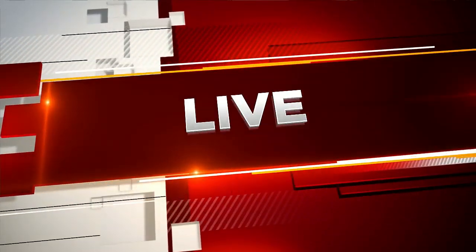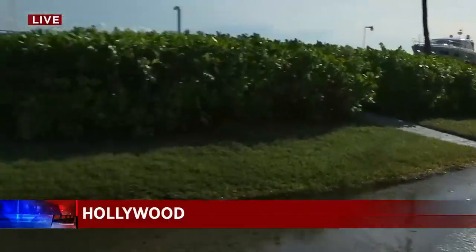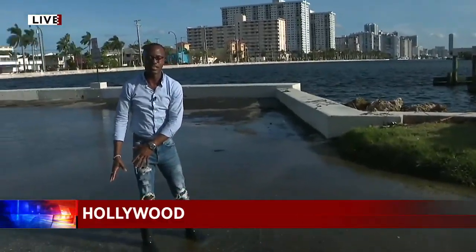Back live here on South Lake Drive. The street's starting to dry on one end and of course still a little flooded on this end. In fact, we were getting ready for tonight's newscast and a yacht went by, and all of that weight, because the water was so high at the time, just kind of splashed even over the berm there and spilled a little bit into the street.